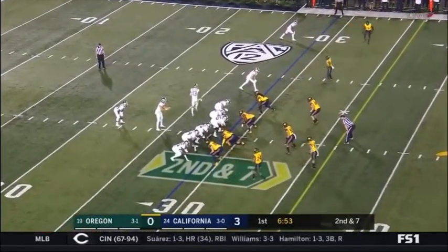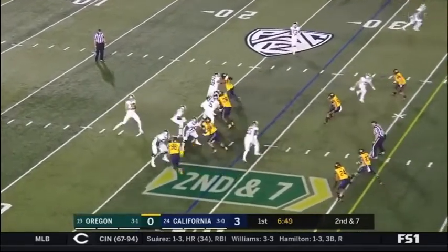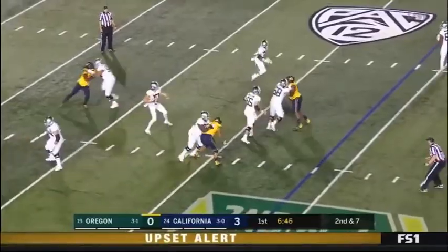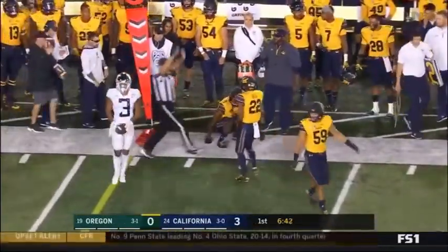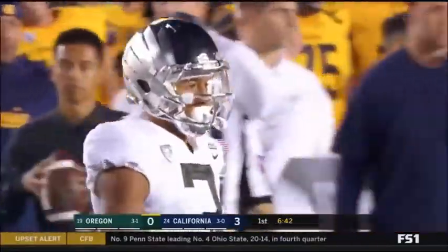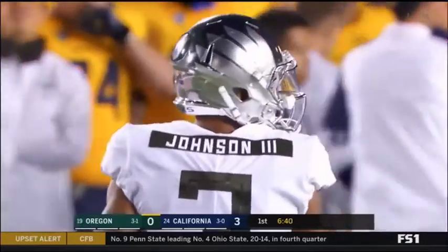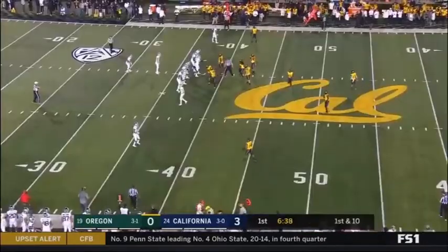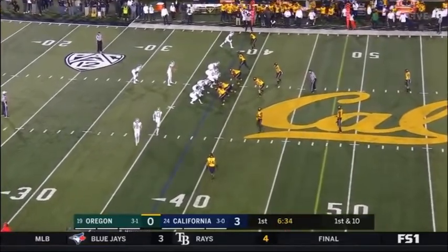Dylan Mitchell in motion. Herbert with time throws towards the sideline, and that pass is caught by Johnny Johnson. And Johnson gets the 1st down, picks up 9. Great arm strength by Justin Herbert. Those are the throws, NFL throws, that a lot of quarterbacks can't make at this collegiate level, but he makes them with ease.